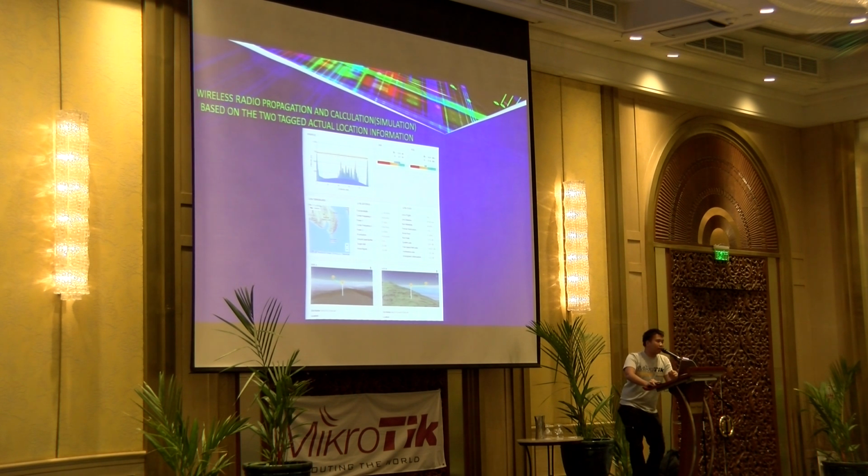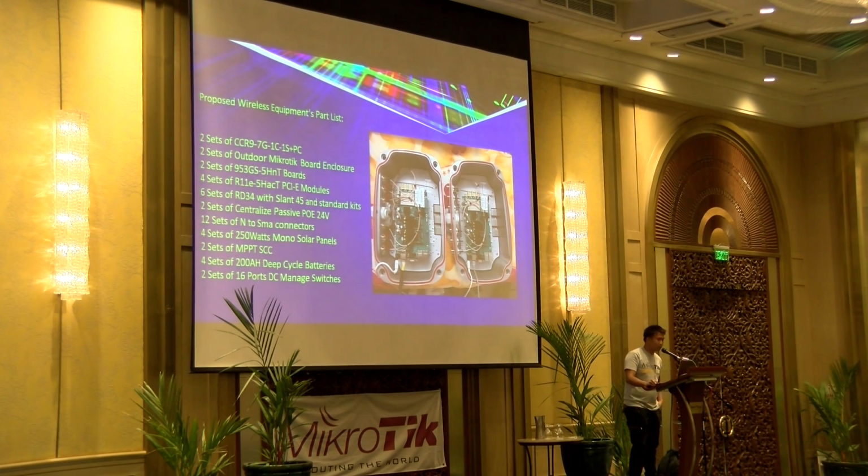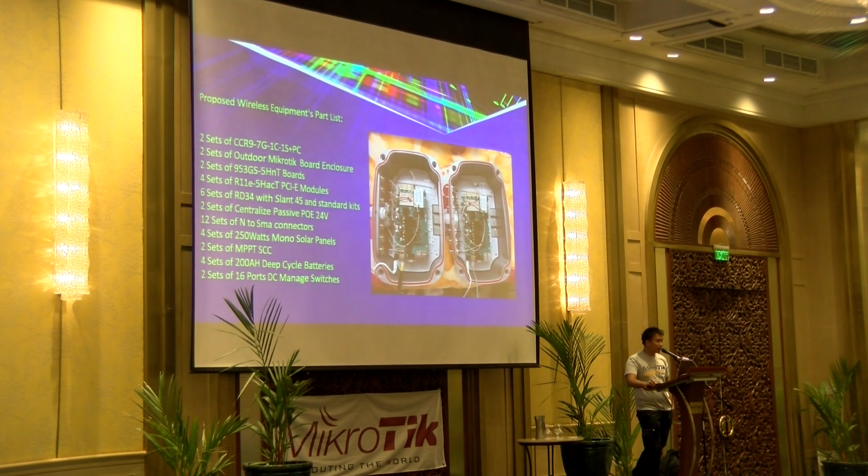Based on the new Mikrotik wireless series card that is able to provide multiple chains output, and with the AC chipset, we have a large probability of transferring the bandwidth to the site. So this is the equipment we use. We have two sets of CCR9 on both site 1 and site 2 for the routing, then two sets of the Mikrotik outdoor enclosure, then two sets of the Mikrotik 953 with a built-in 5H NT board. Since we are talking about the AC series with the new R11, we put two R11 on both sides, so a total of 4.